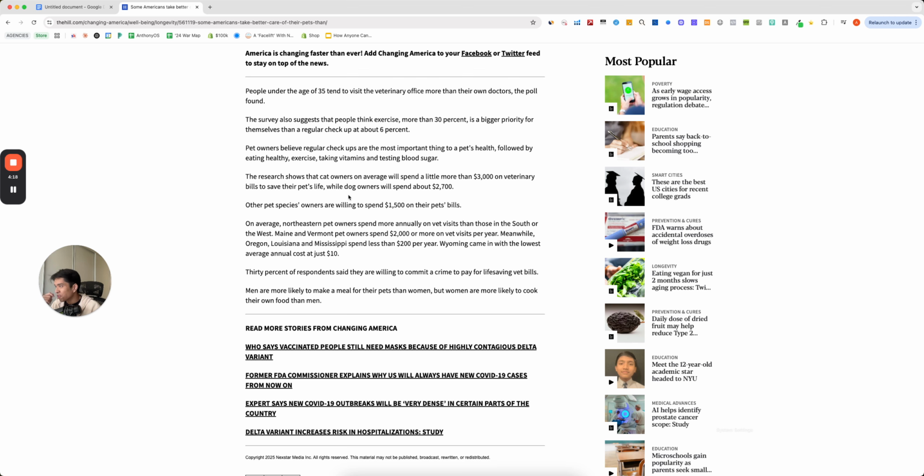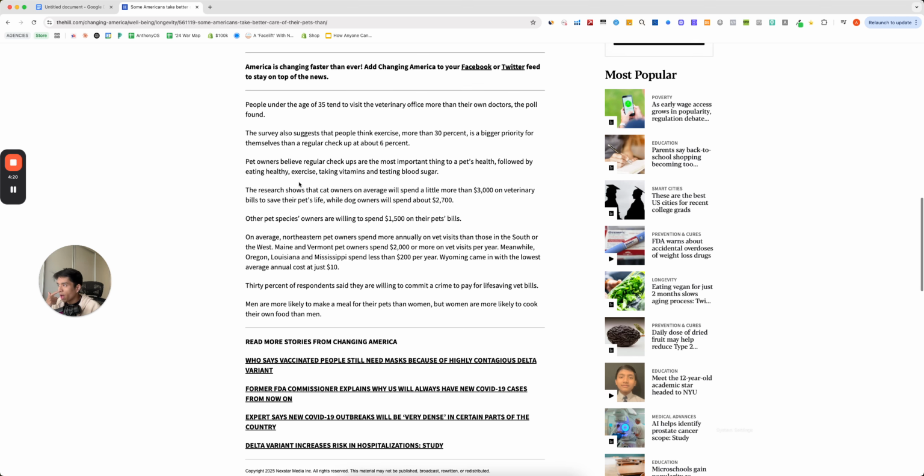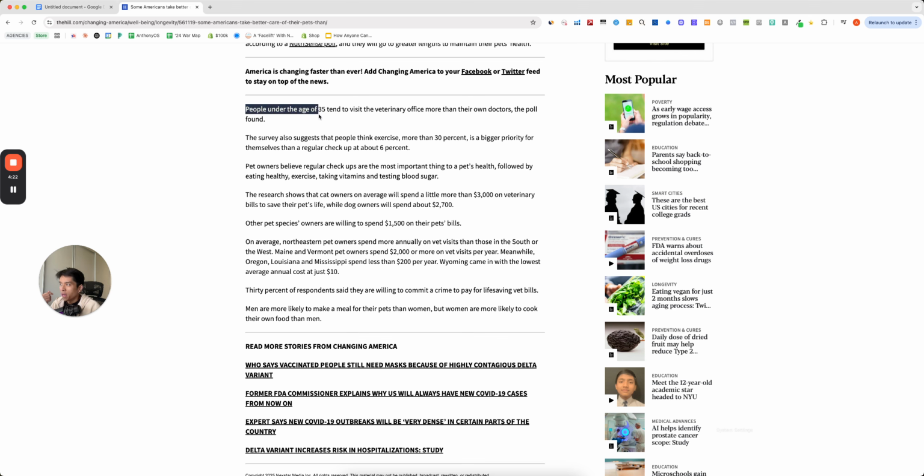And really quick, I just did some quick Googling and I found that people under the age of 35 tend to visit the vet office more than their own doctors. And then this was a really interesting one. Men are more likely to make a meal for their pets than their actual wives. But women are more likely to cook their own food than men.